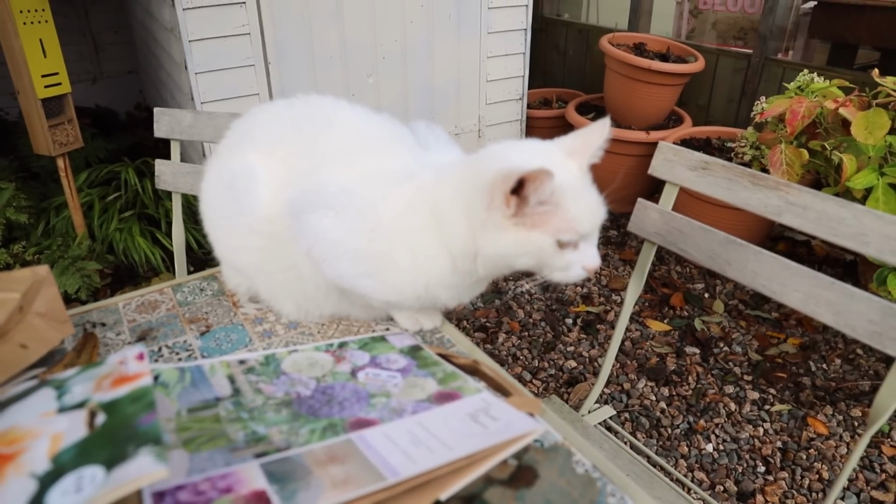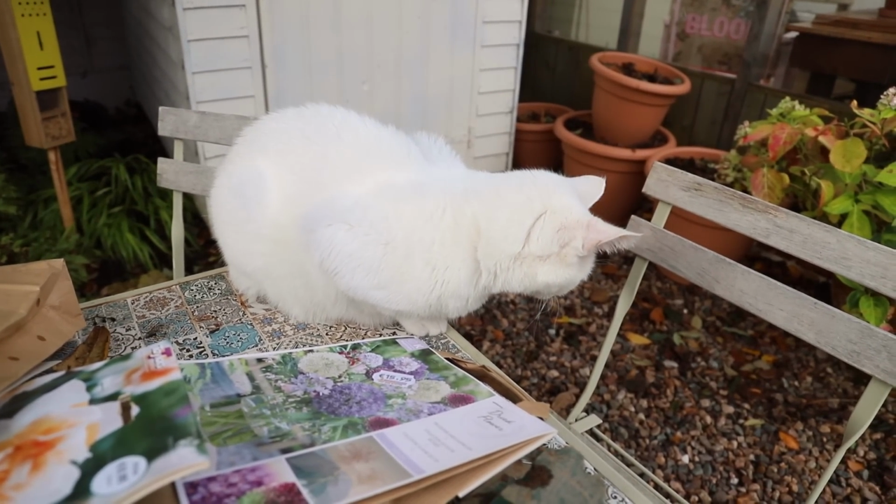If only there was a little bulb planter for you, Blondie. I think we need to make cat-sized ones.